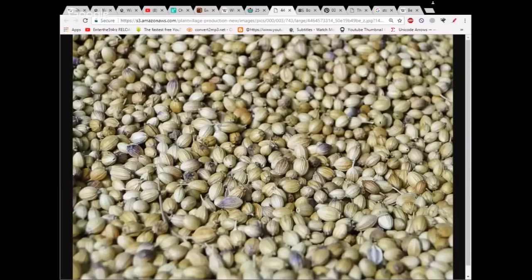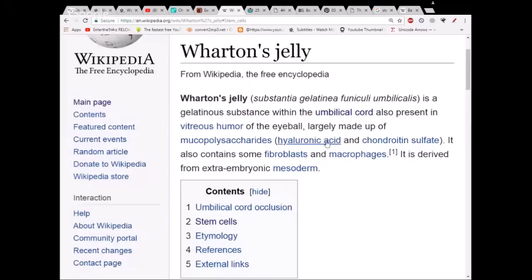Now, why are we talking about coriander seed? Well, not only does the Bible mention manna as being the color of coriander seed, and we just looked at this lavender color that matches up with the Wharton's jelly, but Wharton's jelly is made up of hyaluronic acid. Now, this is where things go off the rails.